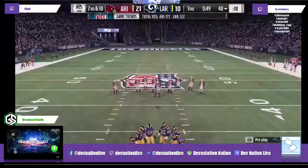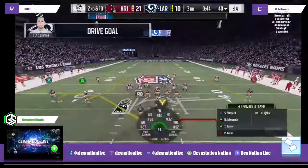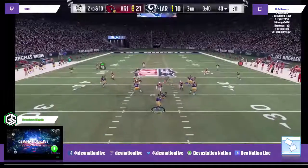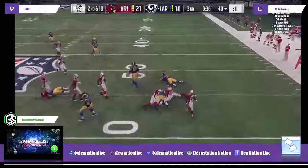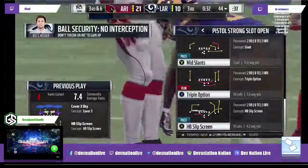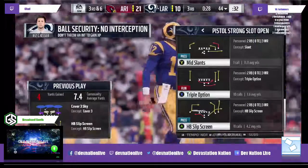2nd and 10, 41 seconds to go in this third quarter. He's going to do a little shovel action, and he's going to get a few yards, 4-yard gain on the halfback slip screen. 3rd and 6. Shane just needs to play smart here.